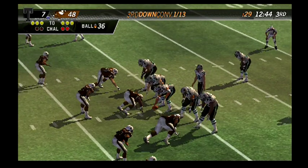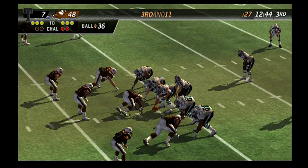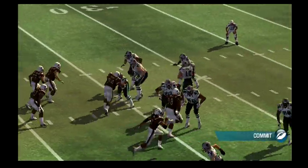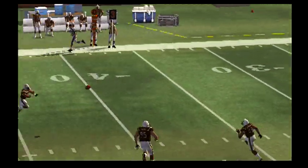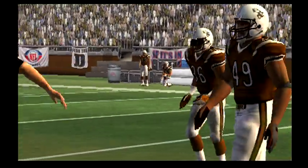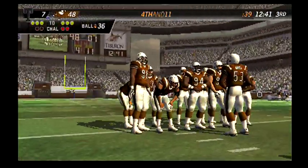The offense has had trouble moving the sticks on third down so far. Dropping back, closing in, throwing. Almost intercepted. They were in a zone defense in perfect position to make the play. They let it get away.